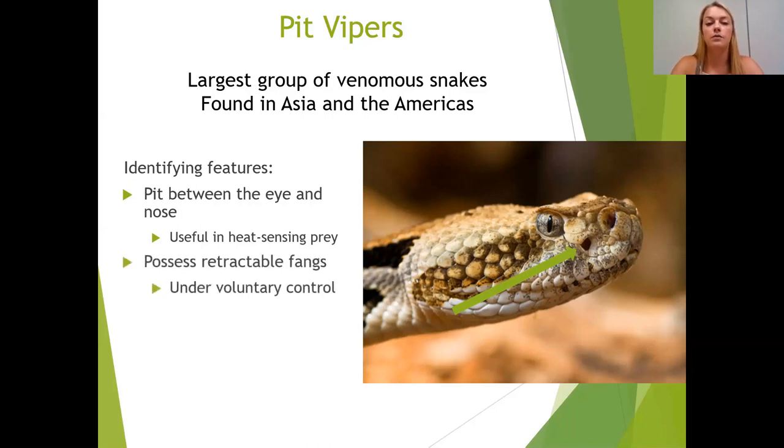They're also going to have retractable fangs that are under voluntary control. That means these fangs can sit up higher in their face, not in their mouth. When they want to, they can let them down if they decide they want to bite something, whether they're feeling threatened or going after prey. They have the ability to decide when these fangs come out, and that is, again, very definitive of the pit viper.